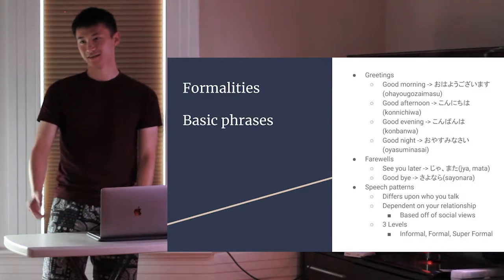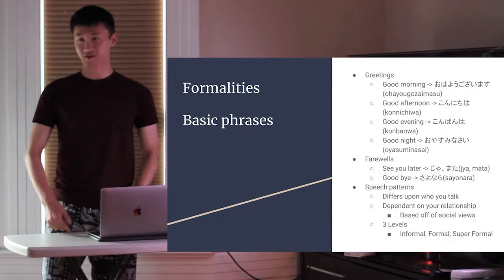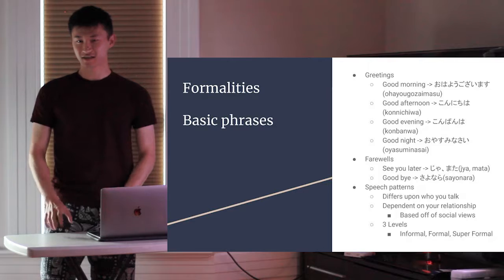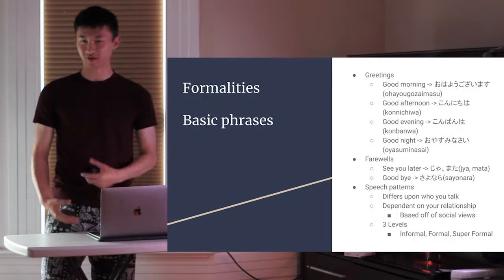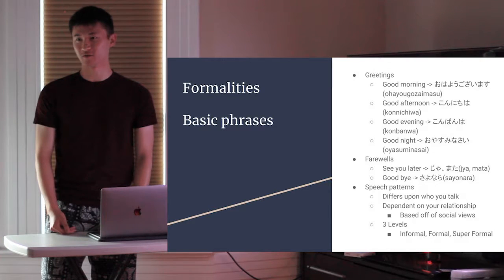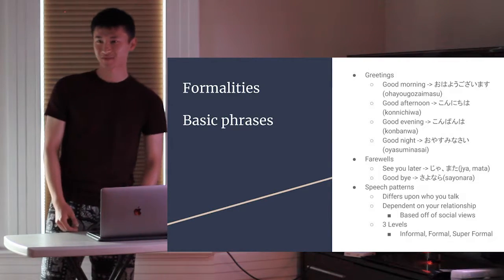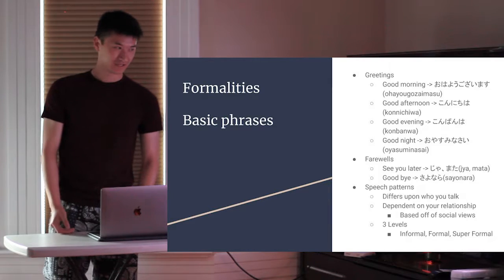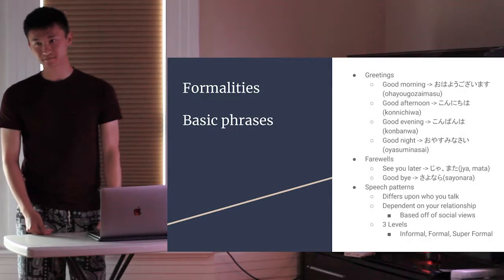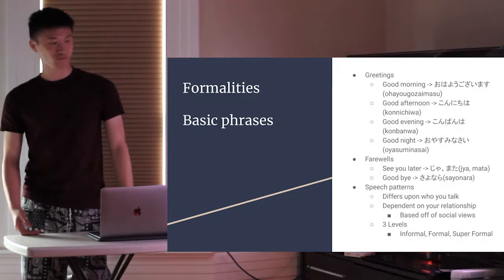Wait, so saying "ohayou" isn't a bad thing? To friends, no. If you're somewhat buddy with your boss, he might be peeved, but he might understand it still. It's like going to the principal and just saying, hey Miss Lovering, how you doing? Instead you would say, hey Miss Lovering, good morning. You get it though, right? Yeah, it's exactly the same, except they have a stricter way of showing formalities.